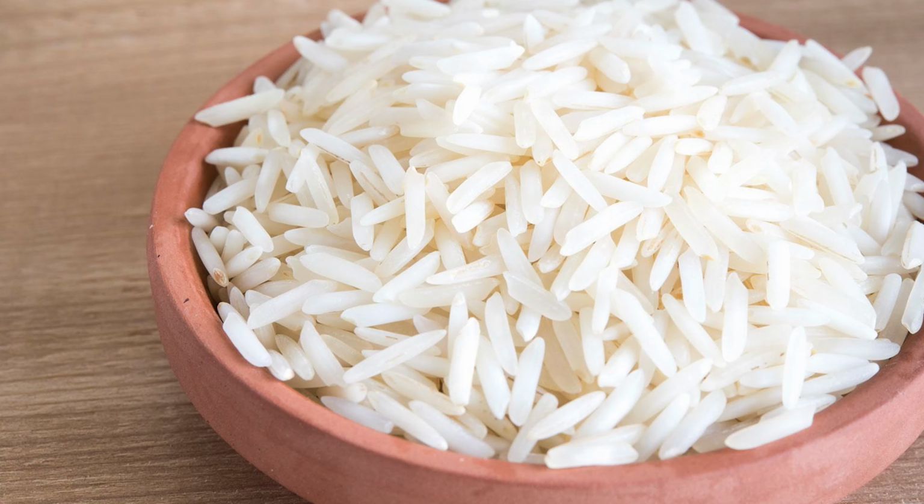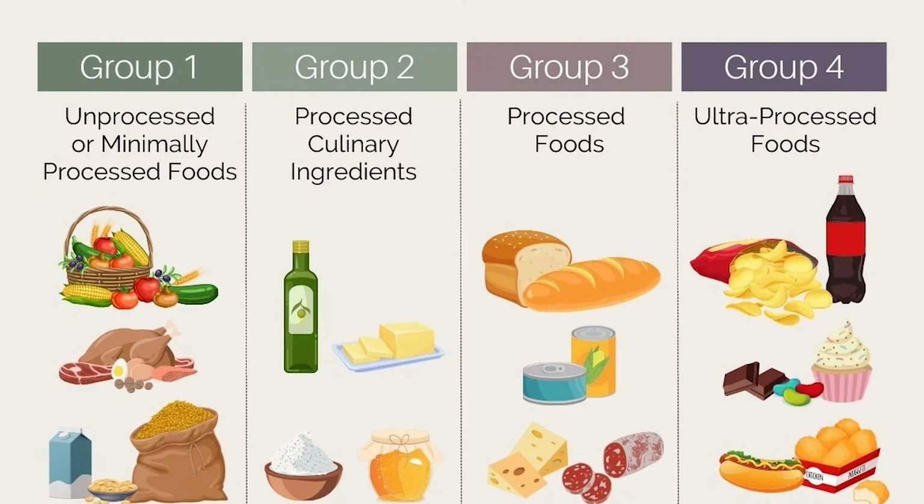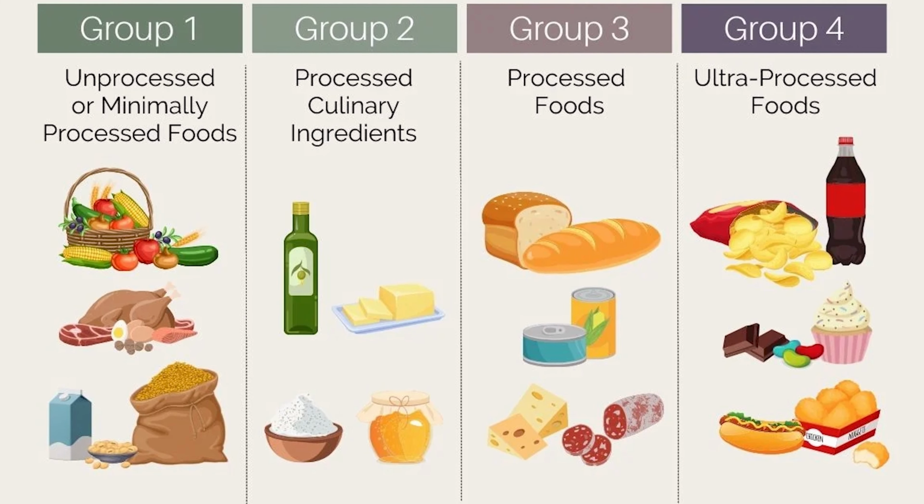So case in point, the first thing you should do is eliminate all sugars from your diet. This includes white rice, which isn't a sugar, but it is a fast-acting carbohydrate, alongside processed foods, so foods that could irritate the metabolism and irritate your skin in general.